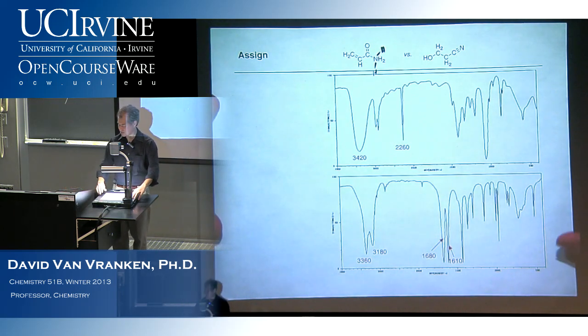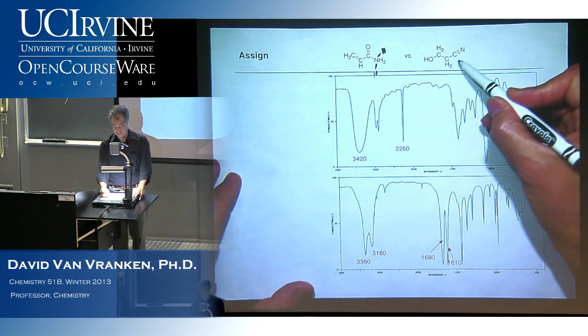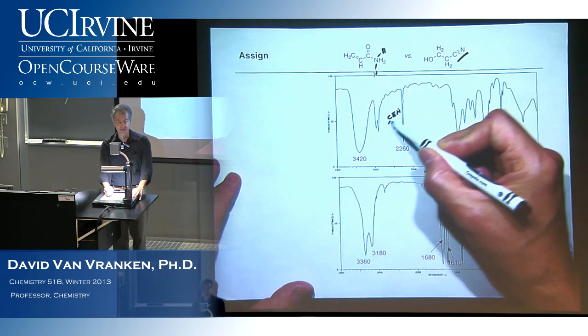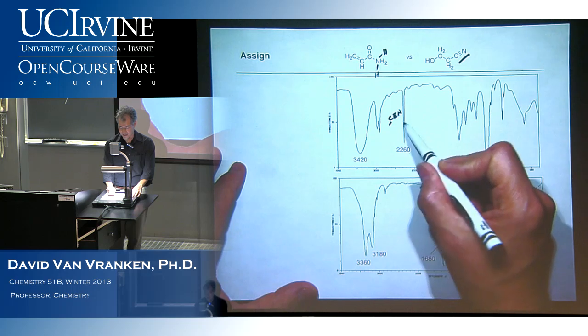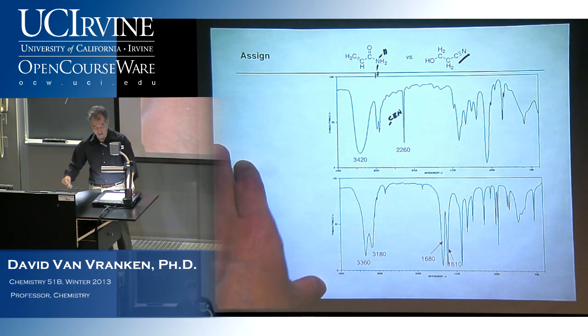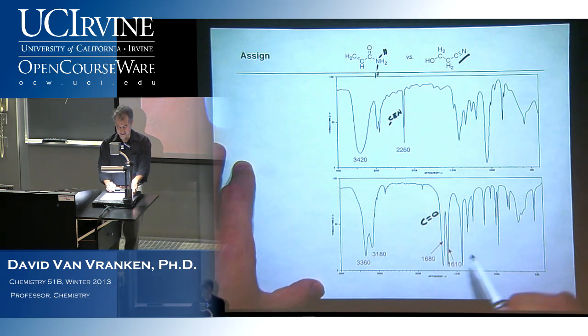Which one is the cyano compound? There's the cyano stretch. 2260, that's the triple bonded region from 2000 to 2500 wave numbers. So here is my cyano stretch right there. And when I come over here and I see these stretches around 1700, that's the carbonyl. That's the CO stretch. And don't worry about the second peak at 1610.